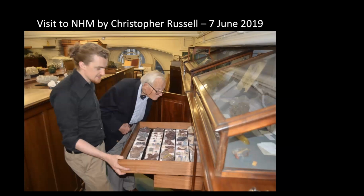And I said to him, well, we'll sort that out. And so I arranged with Mike Rumsey, who you see on the left of the picture here, for Christopher to come up, and we gave him a real VIP day. And he was just as happy as Larry, just to see everything so beautifully set out. And he really knew quite a lot about the collection. He knows his basic minerals, and it was a joy to actually put that right after a very long time.